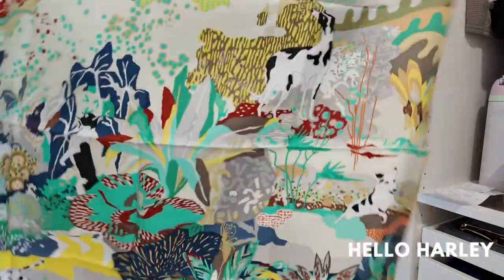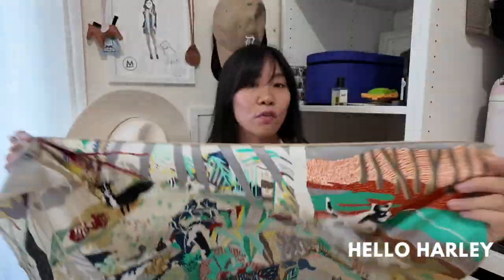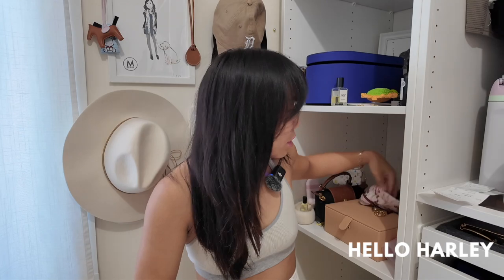And lastly, I have 3 90 by 90 silk scarves. As you guys know, this is my newly acquired one that I got for 50% off at the Hermes Exceptional sale. So this one has dogs all over it. It is the same print as this, basically, but in scarf form. These 90 by 90 centimeter silk scarves are probably going to be the most versatile for you because there are a million ways that you can wear this as a top.